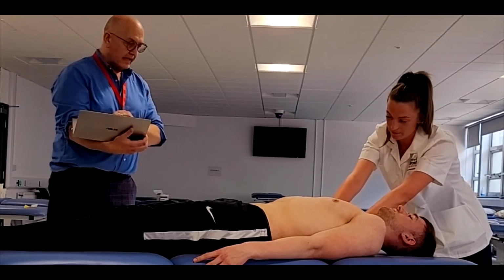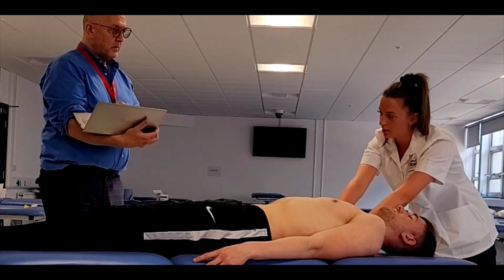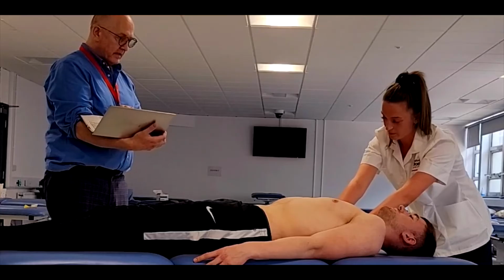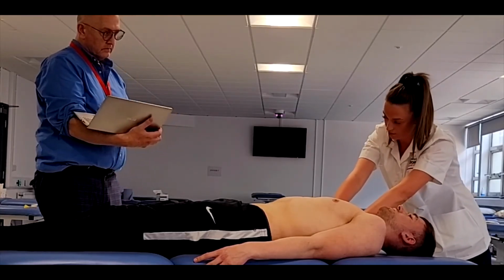And what does PA stand for? Posterior anterolateral glide. Say again. Posterior anterior glide. Okay. Yeah. And why is that a grade 4 that you're doing? Because I'm going to the end range with a small amount of movement.